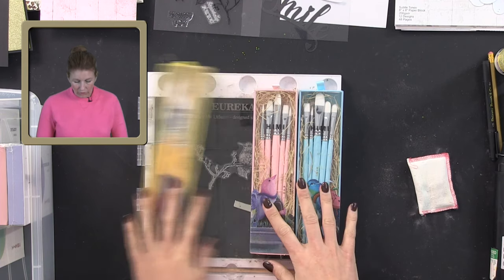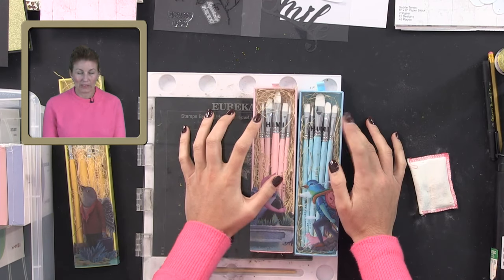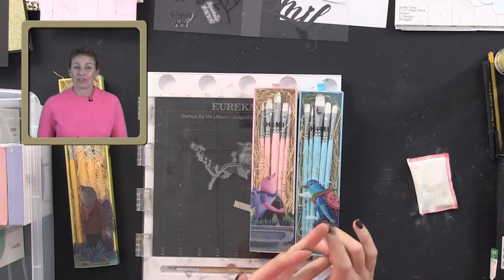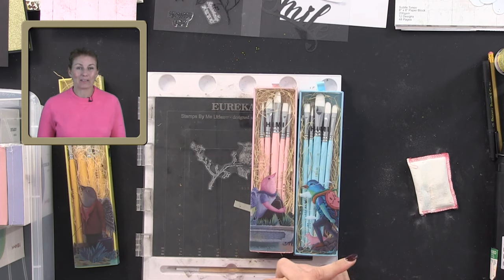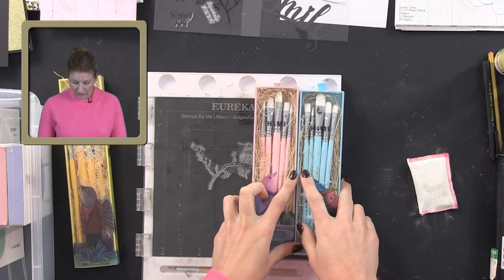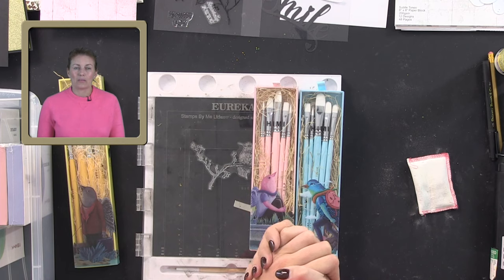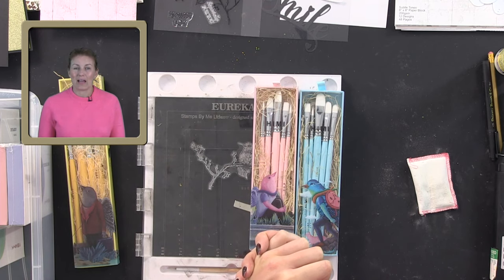And we've got two colour waves in this style. So we have pink and blue, and these are your flat brushes. Again, perfect for gouache, acrylic, watercolours, the nylon hair, so they'll wash and clean perfectly. And you have some fabulous sizes in there, 2 right up to a 10. You get 5 brushes as well. So you've probably got every size in there that you absolutely need.